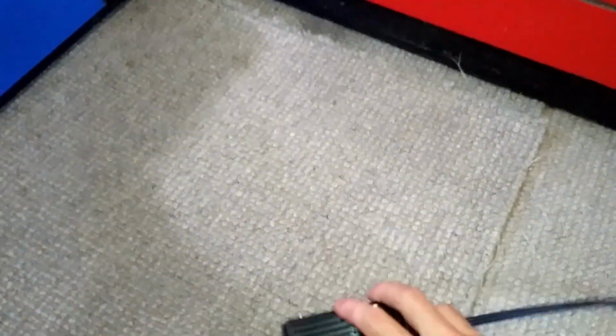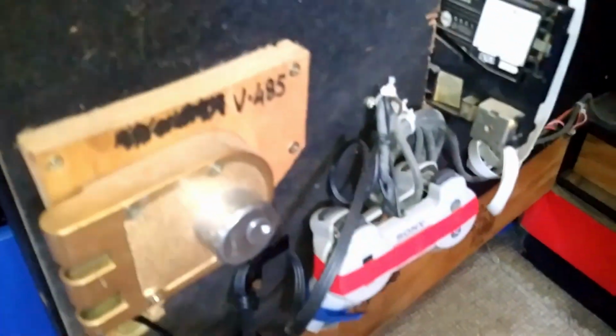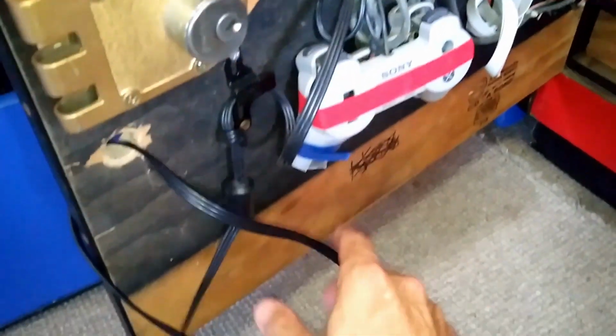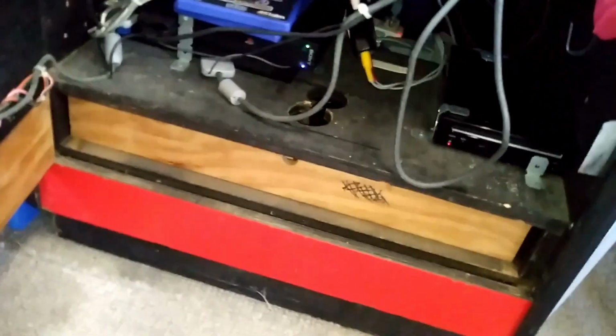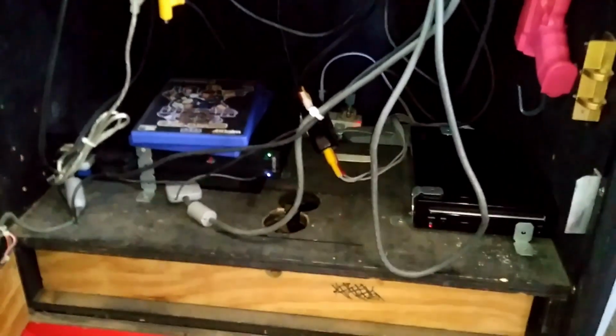Then I have a pedal here that is made out of something like a sewing machine pedal that I've rigged up. I have an old video of that, but I've rigged that up from an old PlayStation controller to the pedal, which can then be used to play pedal games like Time Crisis 1, 2 and all those types of things. So that is how I get the pedal action going there.